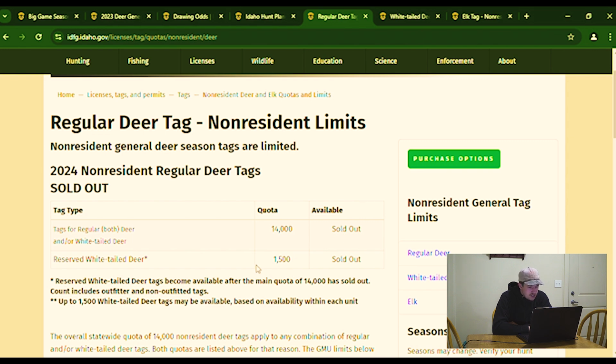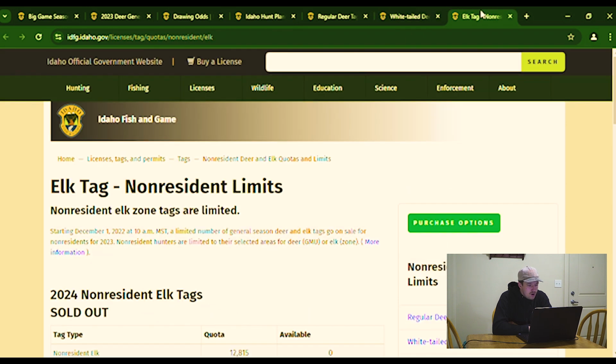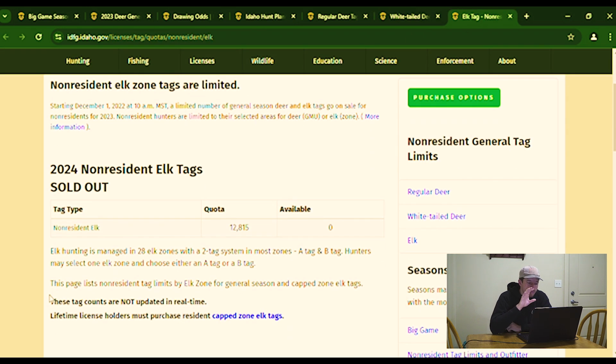Then elk. Elk are broken out by zones. They're elk zones, and we'll get into that in a minute. They gave out 12,815. As it mentions here, elk hunting is a management of 20 elk zones with a 2-tag system in most zones, A tag and B tag. Hunters may select one elk zone and either choose an A tag or a B tag. We'll get into that information because it is a little confusing. And this video is just for general season. These are just over-the-counter tags for Idaho.